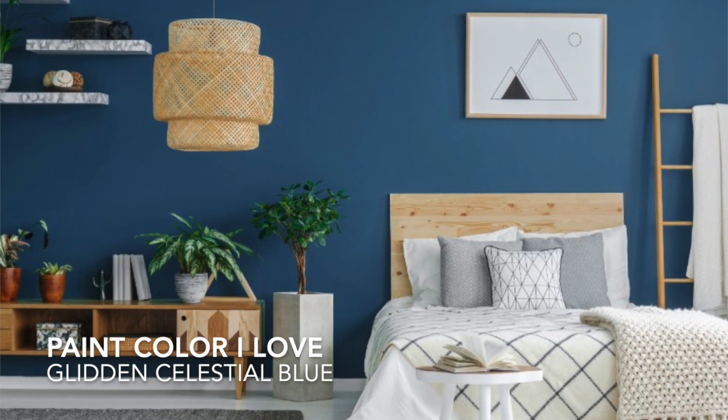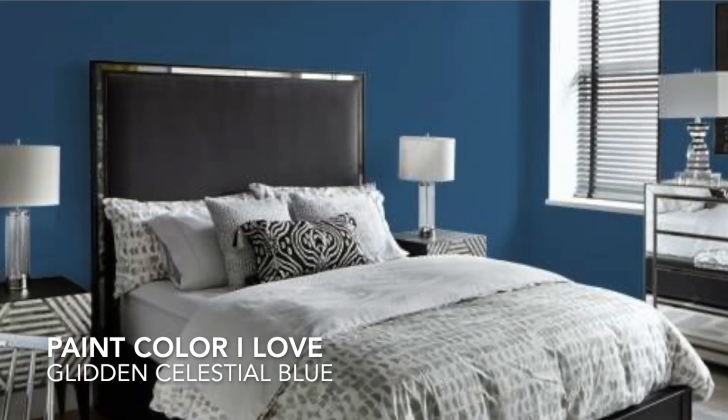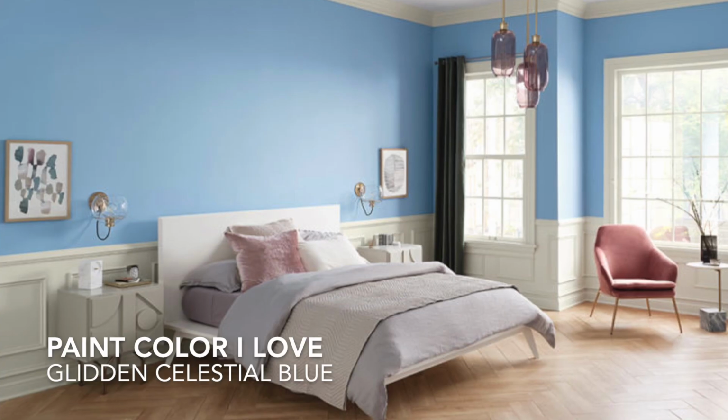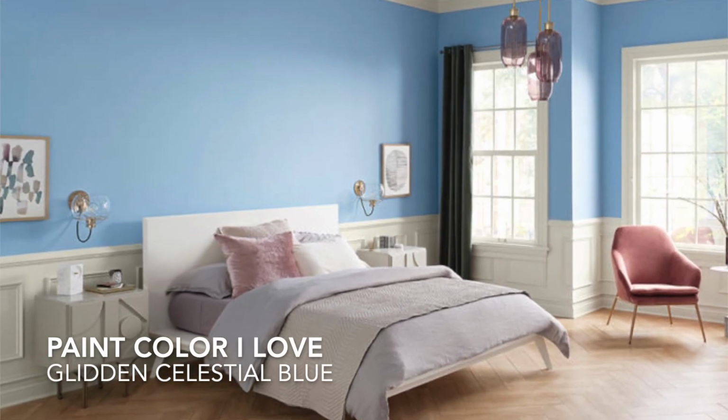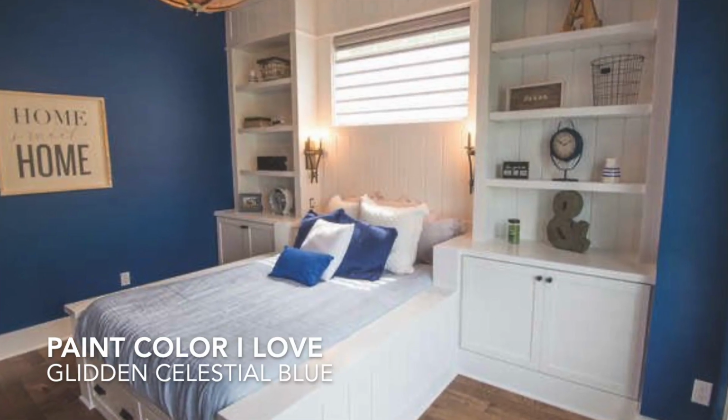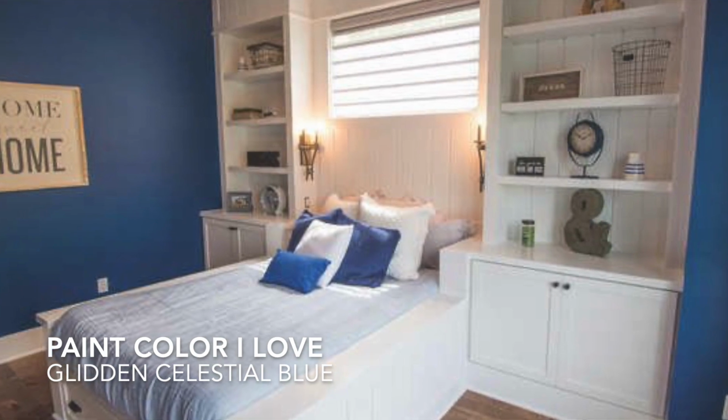So blue paint colors in bedrooms go together like pillows and comforters. Plus, studies have shown that we sleep better and longer in blue spaces. Choosing a mid-tone blue like the celestial blue brings a really spa-like dose of calm to your day.